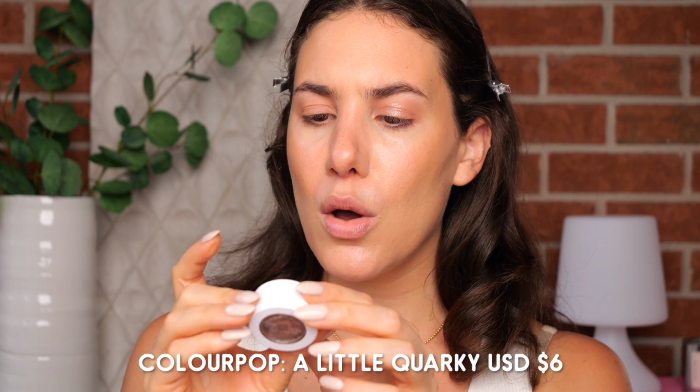I really love this little eye combo. It's so pretty, but it's so simple. And I have a feeling I'm probably gonna be doing the exact same eye look a couple days in a row. For the affordable side, I'm actually very excited about this. It's the ColourPop Super Shock Shadow in Little Quirky.